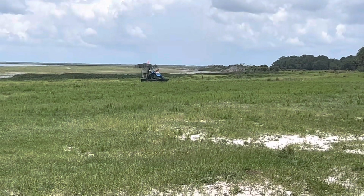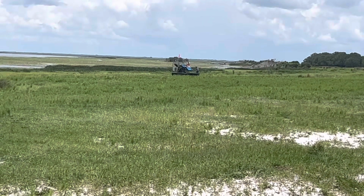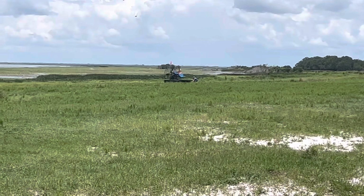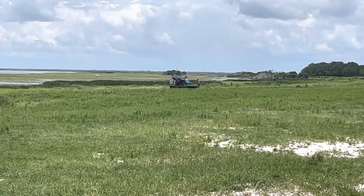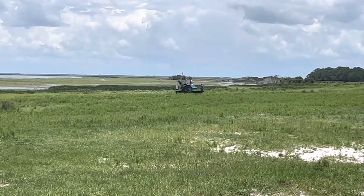Number 4 struggling. That's a bad place to be. It's hot out there trying to get up to the shade. He's struggling, man. I hope he gets up there. Bad place to be right there.